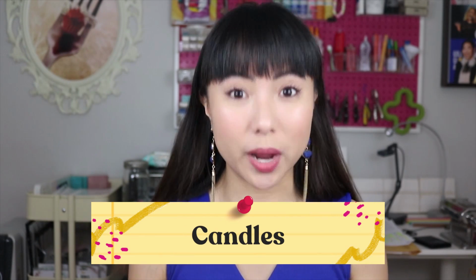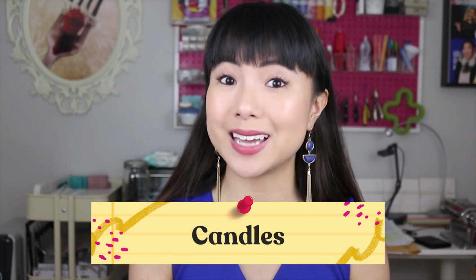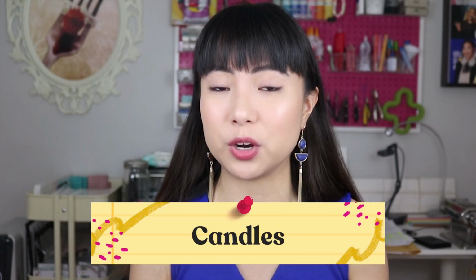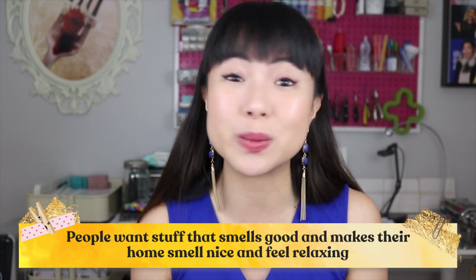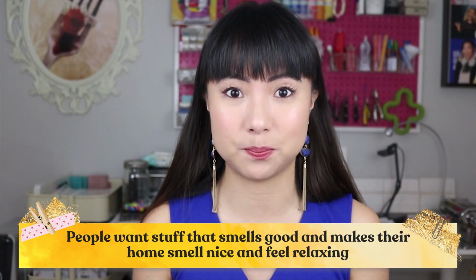Number 3, candles. We're spending way more time at home, right? So things like candles, air fresheners, aromatherapy, diffusing reeds, even diffuser bracelets. People want stuff that smells good and makes their crowded and confining home smell nice and feel relaxing.